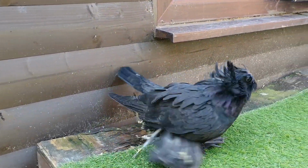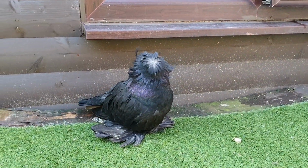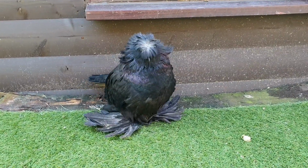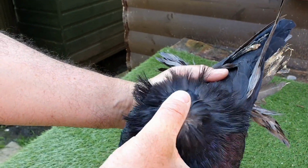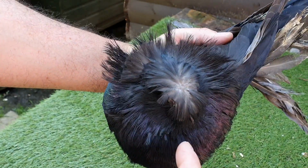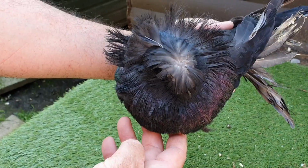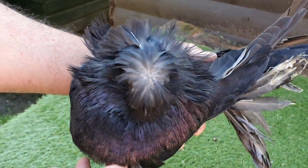Young hen. Should be nice when it molts. Be worth looking at as an adult. This is it in its hand, in my hand, as you can see. So this is an adult. We'll show a nice big wrap in the shell.